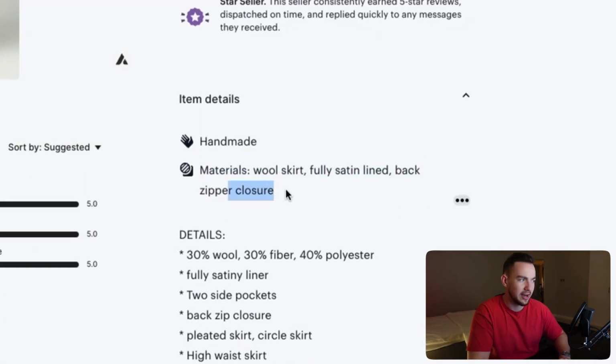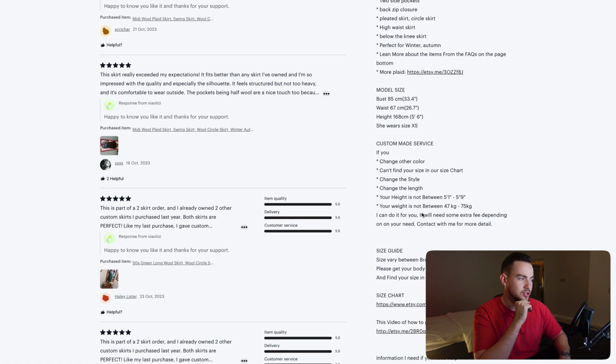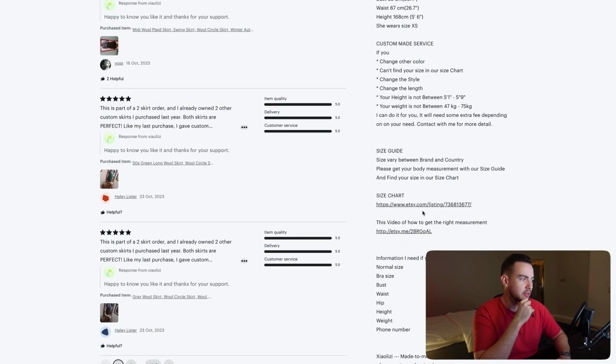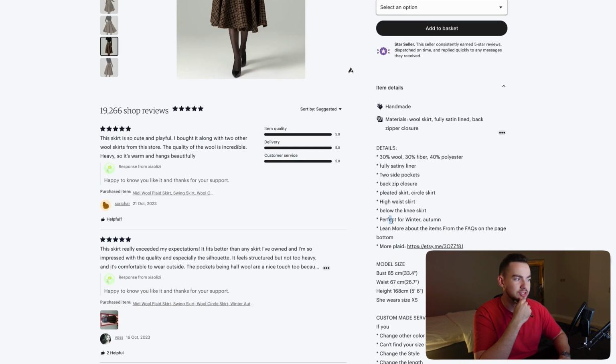Well, not all of them, but they've added a good amount of item details right here. They've included the materials and the descriptions. The description is a very feature-based description. They're not trying to sell on emotion. They're not trying to sell any specific thing. They're just trying to sell purely, literally, on the specifics of the item.